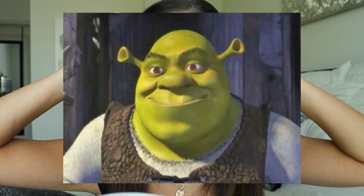First things first, I need to clip back my hair. Every time I wear these little clips in my hair, it makes me feel like Shrek with his little Shrek ears. You know, those green little ears that stick out of his head? That's exactly what I feel like right now with these clips.